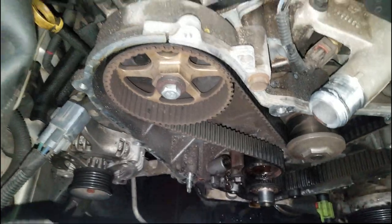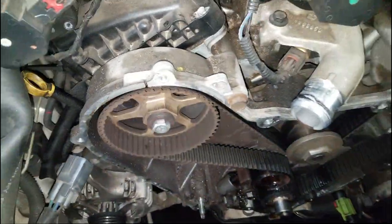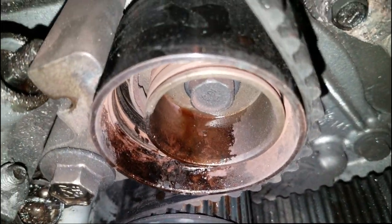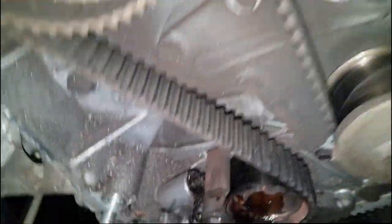Ladies and gentlemen, that looks like... whoa. Whoa. Look at the bearings down there.